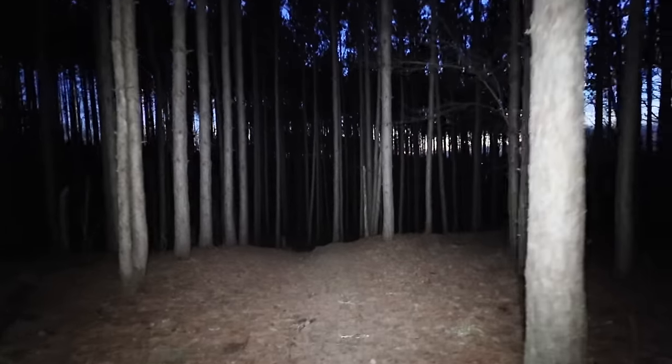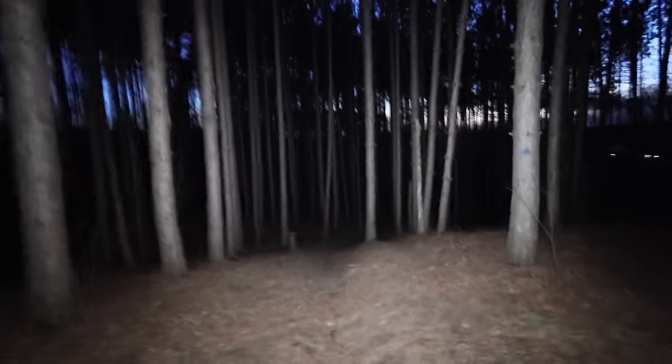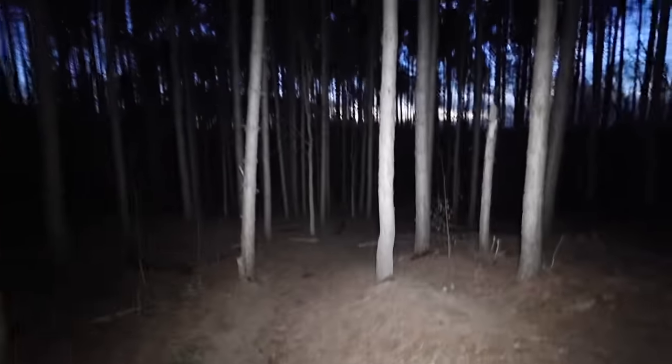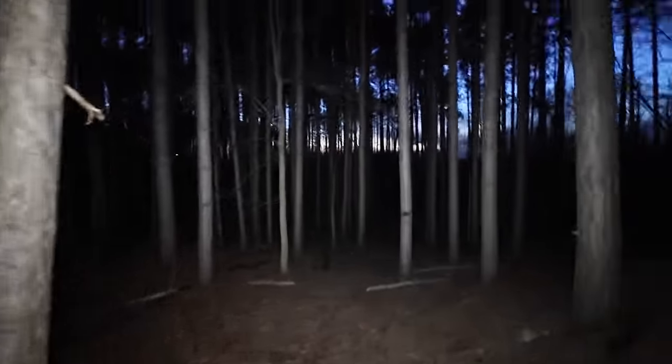I absolutely love this forest. Man-made forests look really cool with the straight lines of trees. Sorry, I got a branch stuck to my foot there. But yeah, we got these wide open woods, guys. So a lot of that going on. Careful not to trip. I am by myself, but I'm quite confident in this forest. It's pretty close to somewhere where my friends live, so I like that.